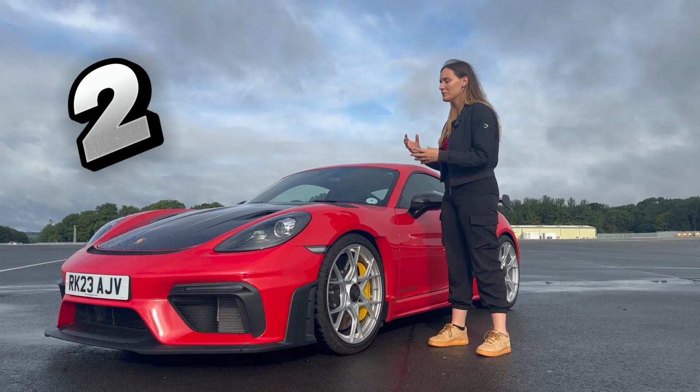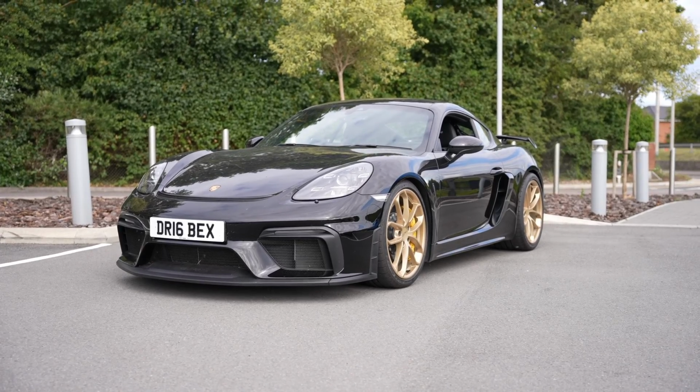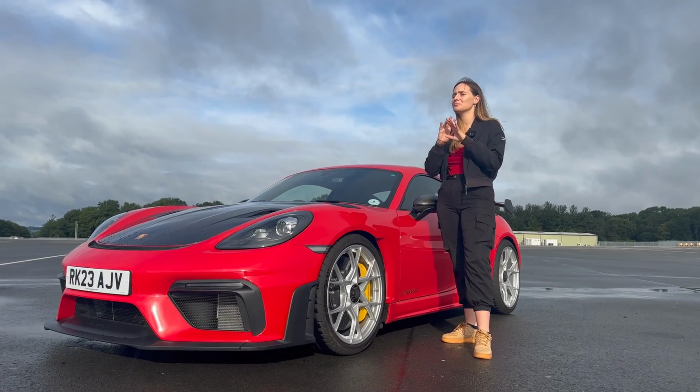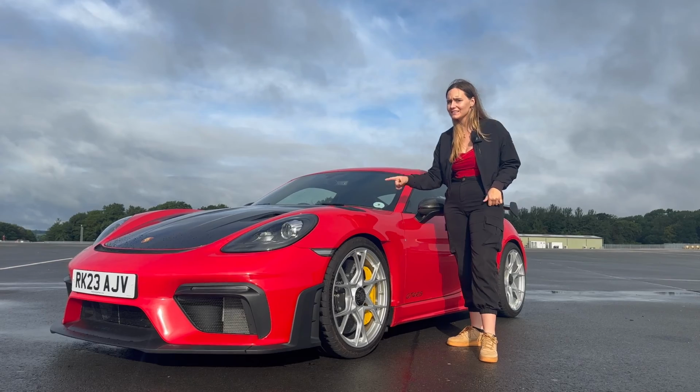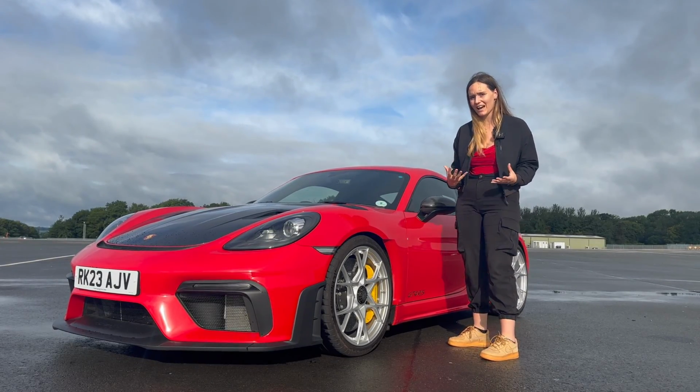Number 2 is that it's even more driver focused than the standard GT4. Now, we all know the Cayman 718 GT4 chassis is just beautifully designed, and the RS is even better. They've made some very subtle tweaks that make a big difference to the handling.